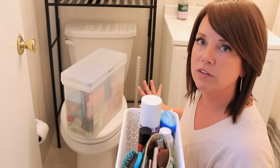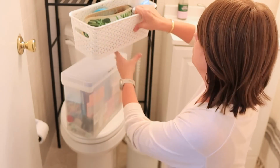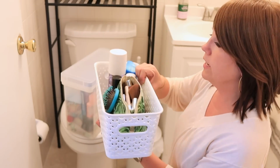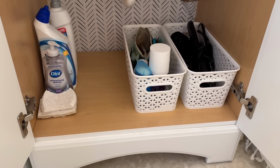And especially if you have a small bathroom, this is so nice because you can keep it under the cabinet. You could put it on your shelf here above the toilet, wherever it's easy to get to. But this is our get ready bin. So everything we use every day is in here.